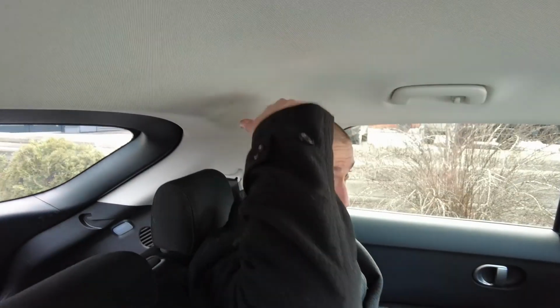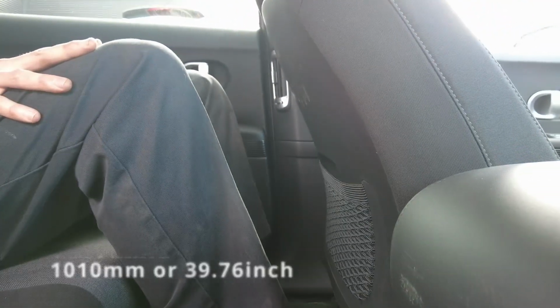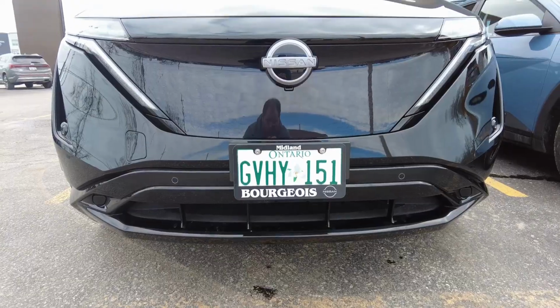Okay, we're in the back of the Ioniq 5 here. I'm 6'1" tall. As you can see, I got lots of headroom, and we got 1,010 millimeters of legroom in the back of this car. We have the seat set up for Matt's driving position. You can see there's tons of room. Your legs do go up a little bit, but that's just because the floor is a little bit higher in this car. And in the back, it has latch anchors on both sides, but it does not come with latch anchors in the middle. But there are 3 tethers on the back of the seat, so you could seat belt attach a seat in the middle.